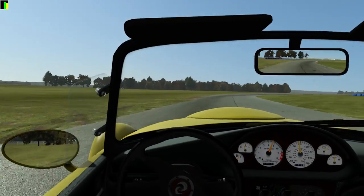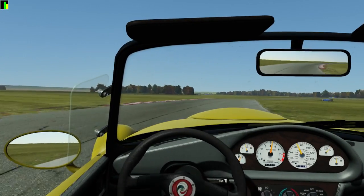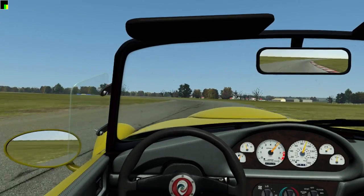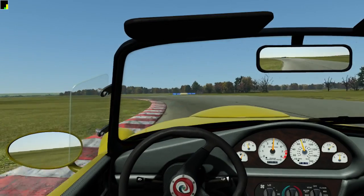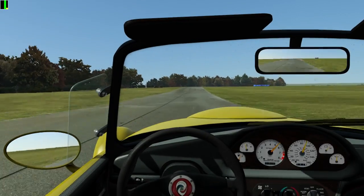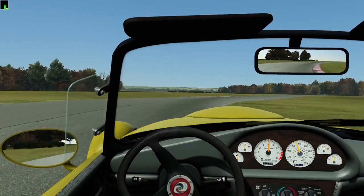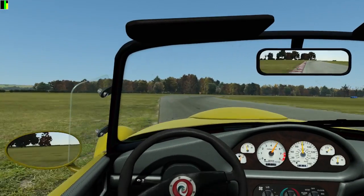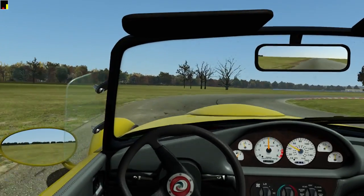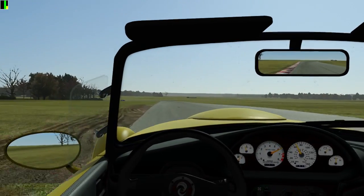Okay, let's just be a little bit more civilized here. You'll see, it might not look like it, but the lap times are significantly faster when you drive what looks like significantly slower. Although the fun quotient is definitely not way off the charts, like when you're going 90 degrees perpendicular to the direction of the track. But hey, you can't always be a hooligan.